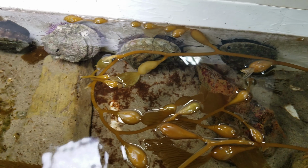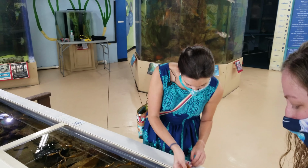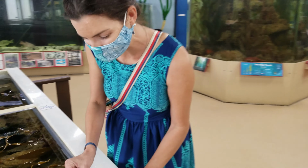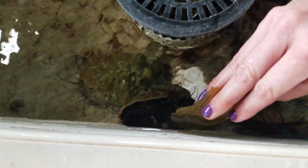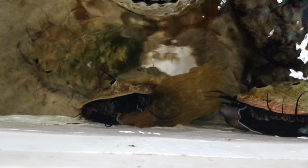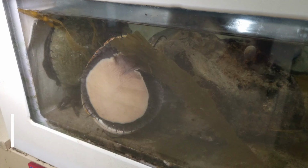Okay. If you want to find one. Yes! I think actually right here, there's a couple. Oh, are you hungry? I'll wait for you. Hi, buddy. Sometimes you can see it right up against the glass too when they bring the radula out.